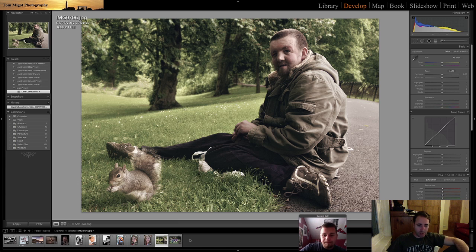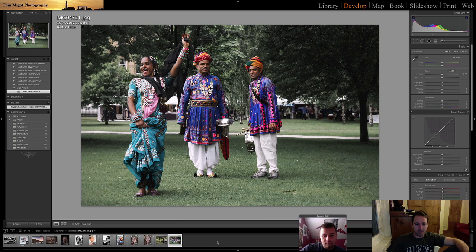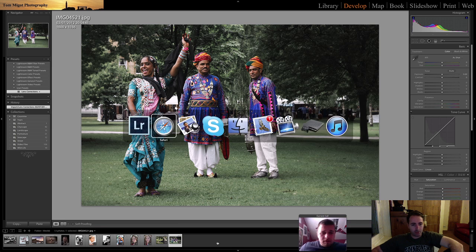And finally, the last one. Wow, that's colorful. It looks like an Indian band. Yeah, go for it. Go first on that one. I have no metadata though. Oh, sorry. Let me just double check that for you.